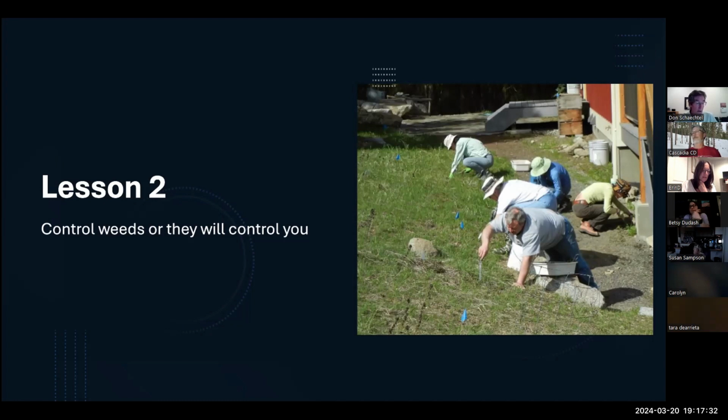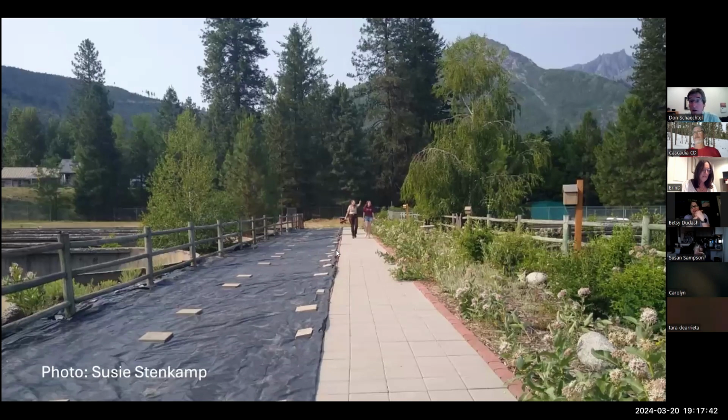First one is probably the more popular way now, which is what they call solarization. And I've got a picture here of the pollinator garden at the fish hatchery. And this isn't solarization, this is called occultation with a dark plastic. And the idea here was to kill the grass that was there. It was an old turf.